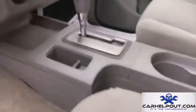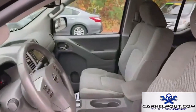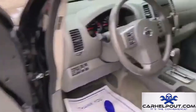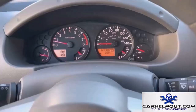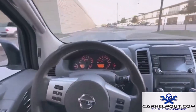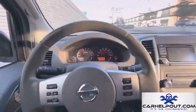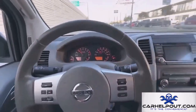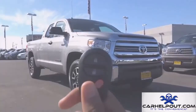Inside, the Frontier's cabin is straightforward and functional, with features like cloth or leather upholstery, heated front seats, and a touchscreen infotainment system with navigation. The 2017 Nissan Frontier pickup truck is a great choice for those who need a reliable and capable truck without breaking the bank. It's durable, affordable, and ready for any challenge.